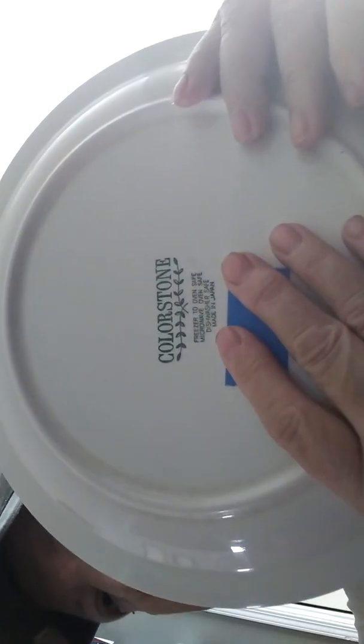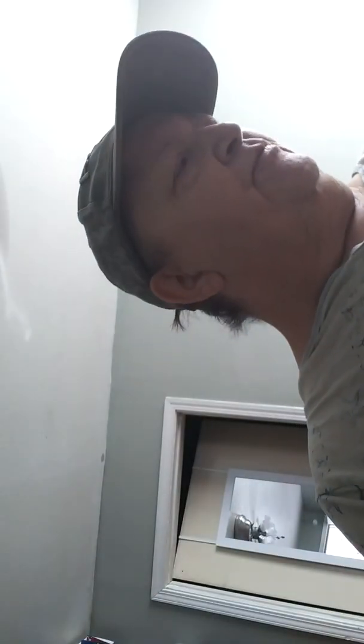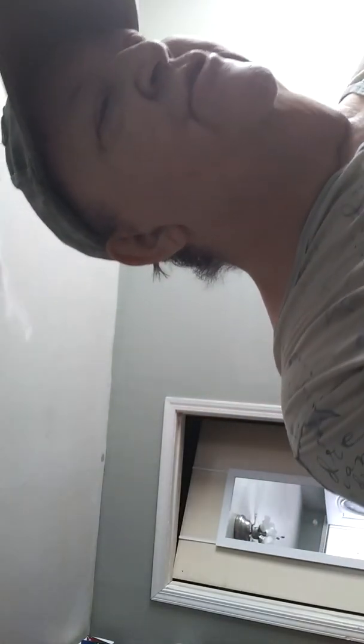And as you can see right there, it's pretty. This is about 10 1/4 inches wide, and this will be one of the things that I'm going to be selling here soon. And then I have 4 sets of these little plates.